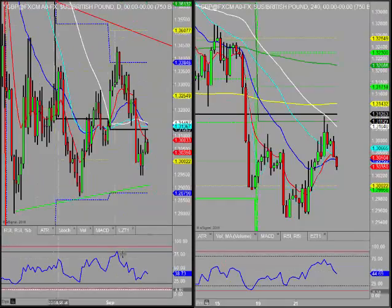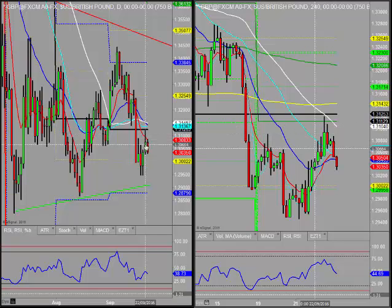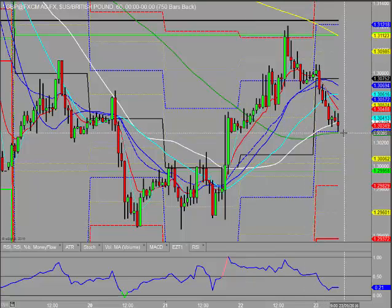Cable, a bit different picture here. Well, it also yesterday afternoon gave up lots of its gains, and through the Asian session has given up more. No real support here already through its 21. It is back into yesterday's open at the moment, so it's just testing that area. Could get a bounce from this zone.